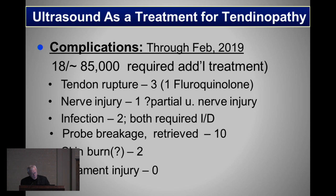We have had some probe breakage that has now been solved with a new design, but these 10 were embedded in the tissue, and they had to make a little incision to go and get them out. So we added that as a complication because it added some morbidity to the patient. And so I would conclude as a surgeon that if you can do 85,000 of something and have to address only 18 problems, that's a safe intervention.